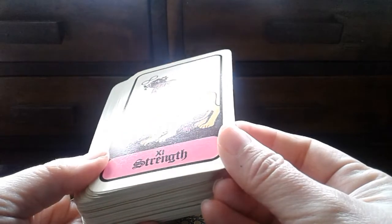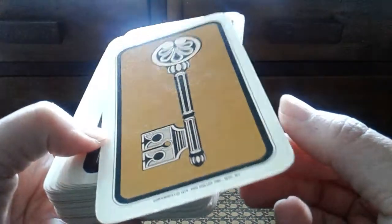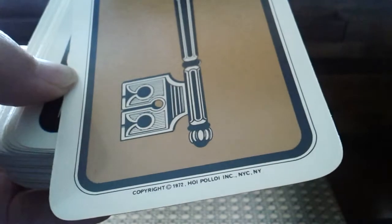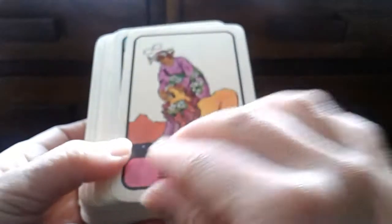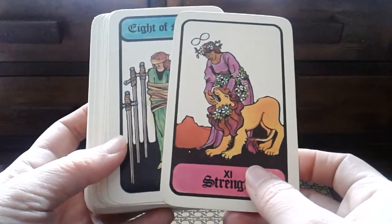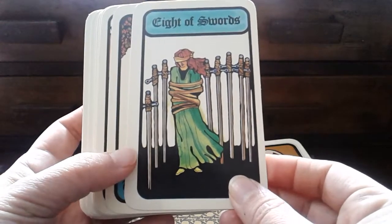I'm just assuming all of you would already know that this is the Hoi Polloi, so I'm sorry if I didn't introduce that earlier. This is in a pretty good nick, and it says here, 1972 copyright, Hoi Polloi Incorporated, New York City, New York. Copyright means that their copyright was granted, I suppose, in '72, but it doesn't mean that the printing is in '72. So we can only say that this was done in '72 or after.